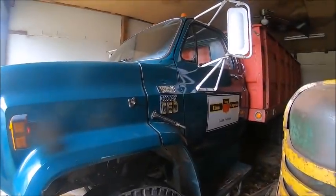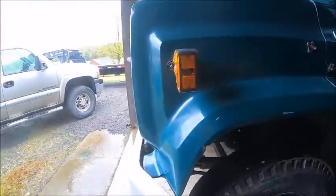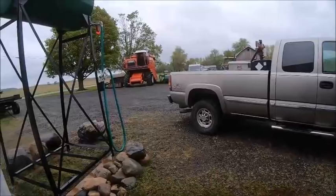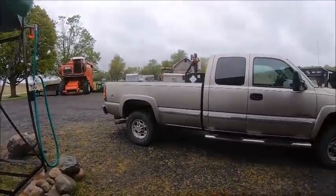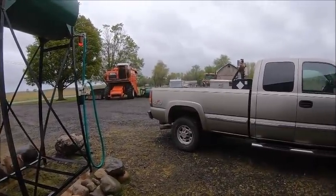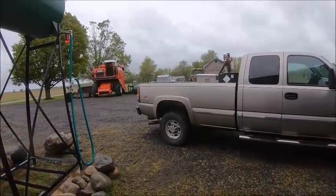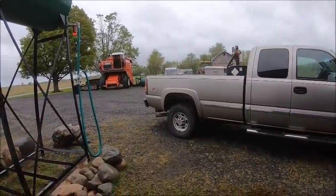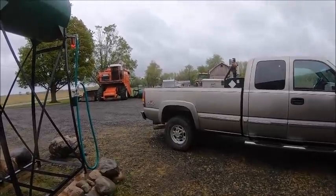But anyway, we'll see what other damage I can get done today. It's starting to slow down on the raining. We went from rain to mist. So as long as we don't get any more, we'll probably be back in the field by possibly Tuesday afternoon, definitely by Wednesday afternoon.